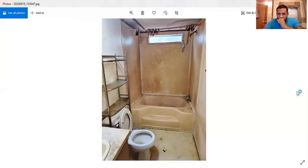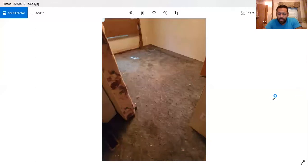Okay. Next picture. This is what would be the master bedroom, which is the furthest into the home here. Carpet again, nasty, needs to go. We'll replace this carpet, but the floor in here is solid. Once again, now we're back into looking better. It just needs a cleanup and update.